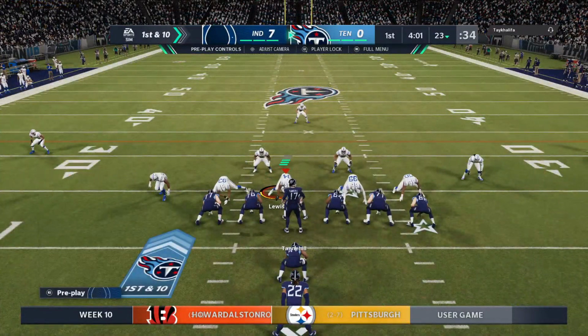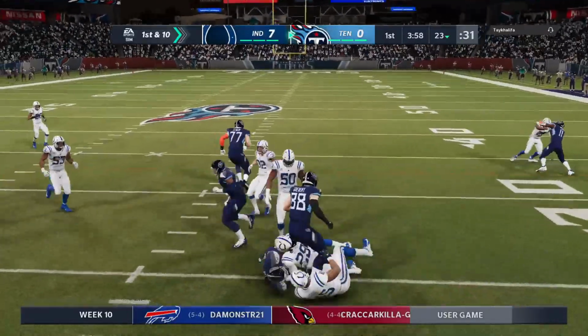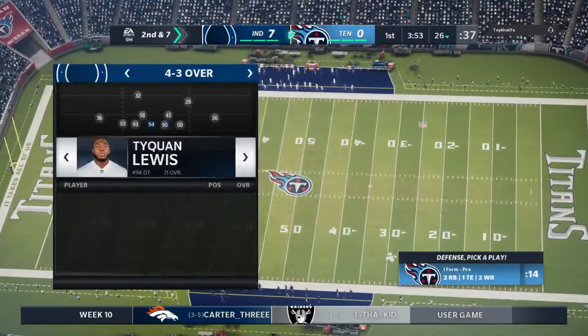Tannehill and the Titans come up now first and 10 at their own 23. On the ground, this is Derrick Henry. And he'll get this one up to the 26. 3 yards on the pickup there, and it'll be second down.